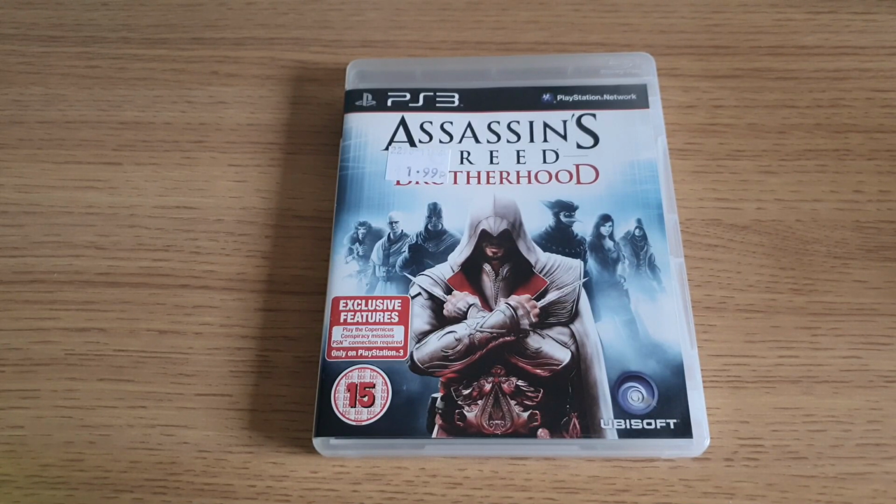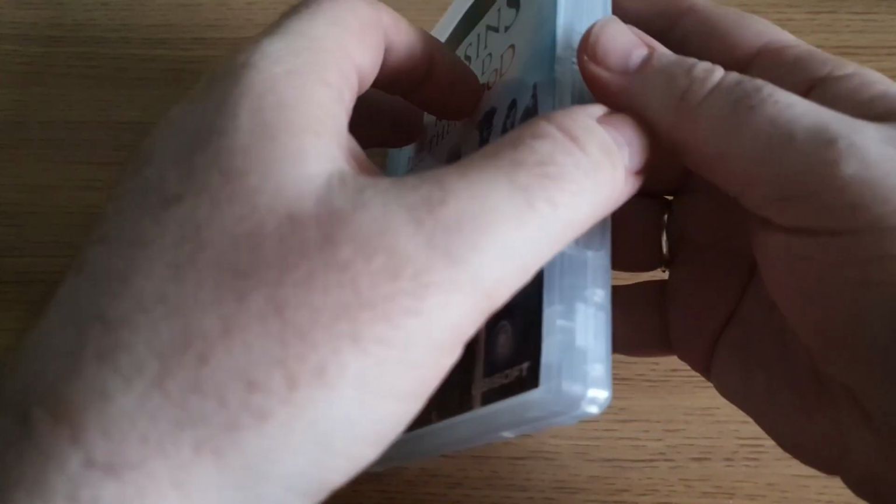I had one of either Revelations or Brotherhood on the PS3, and then I've got all the modern generation ones, every single one of them. But I knew I had one missing from my collection, so I was hoping it was going to be this one, and it turns out that it wasn't. So I spent £1.99 on a game that I have already got. The one I've got is a classics version, so technically speaking, I don't have this version. So again, I can justify it like that, I suppose.